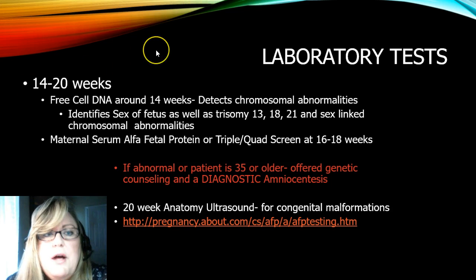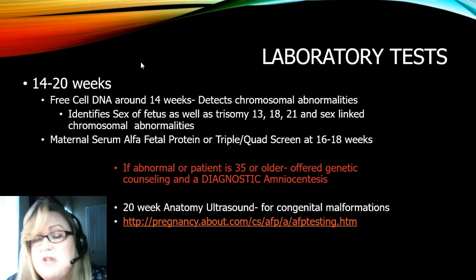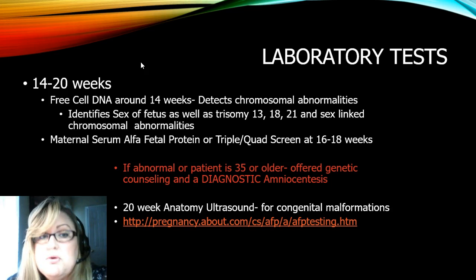Then later, at 14 to 20 weeks, we're going to do a cell-free DNA. These two are non-invasive screening tests, the cell-free DNA and the maternal serum alpha-fetoprotein. So we're going to do a cell-free DNA, and this will actually give us the sex of the baby, but it will also detect sex-linked chromosomal abnormalities, and also aneuploidies such as trisomy 13, 18, and 21.